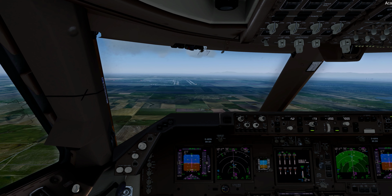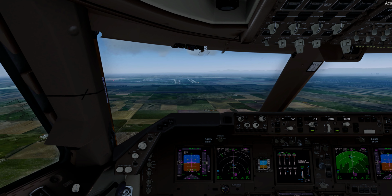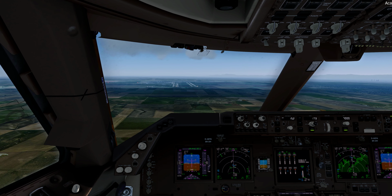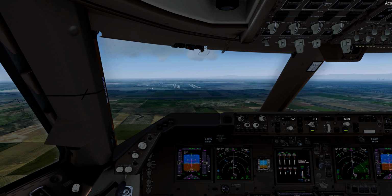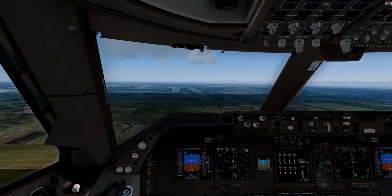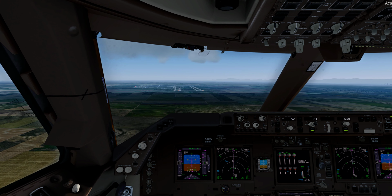Descent rate. Got it. Visual. Check. Bit of yawing going on right here. A bit too slow on the approach. We'll increase our speed here.